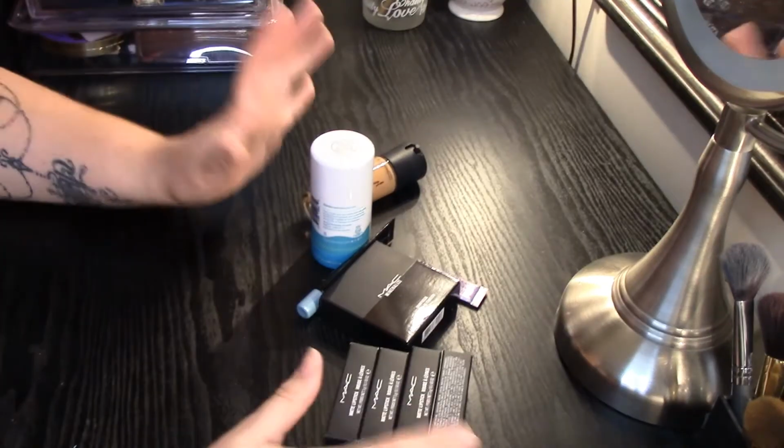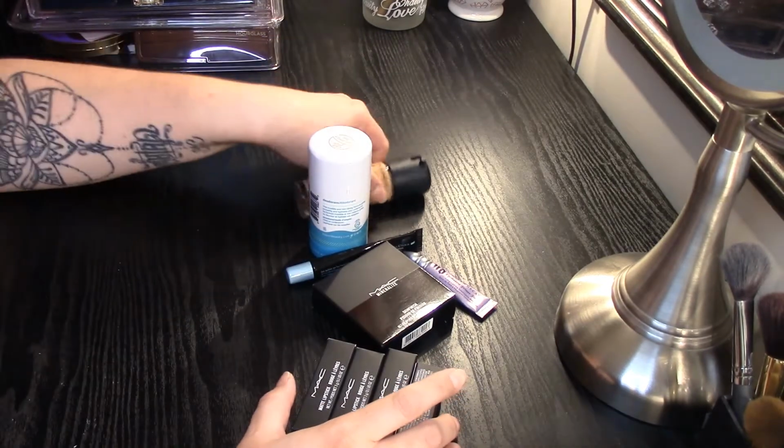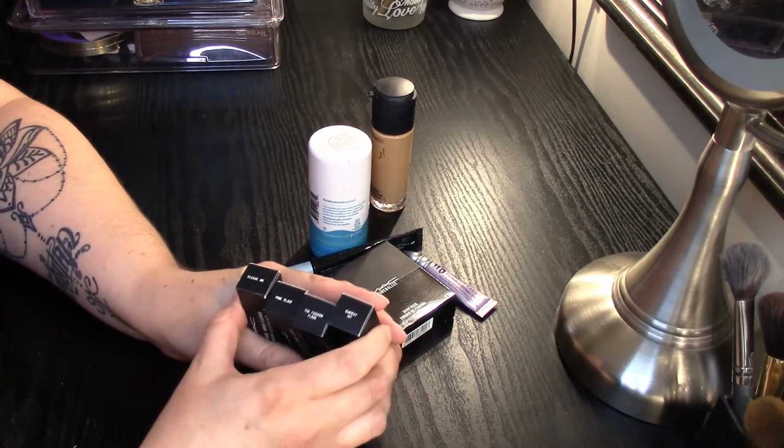Alright, so back to this. This is the stuff that I'm going to be getting rid of again. I'm doing little declutters here and there all the time. So I got rid of these. You guys saw that earlier. I'm getting rid of these 4 lipsticks, so they will go in my Back to MAC.